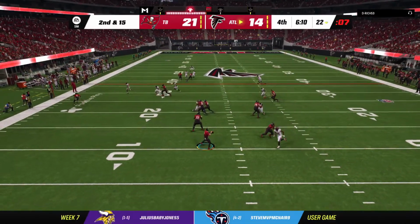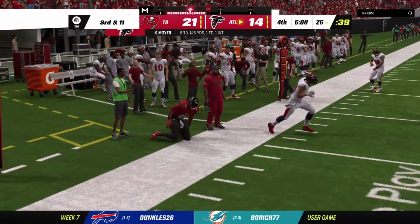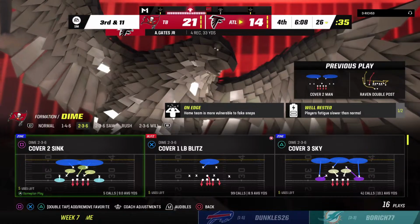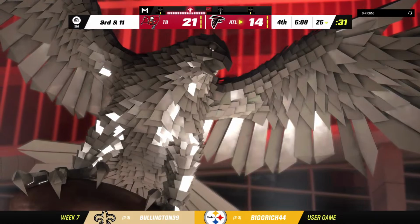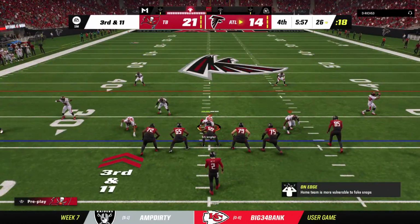Operating from the gun, Moyer. Quick hitter here, it's complete. And he'll get this up past the 25 before he's out of bounds. Not a big window to throw. Coverage wasn't too bad there. Yeah, they had him under wraps pretty well, but somehow able to muscle his way open and catch the ball.